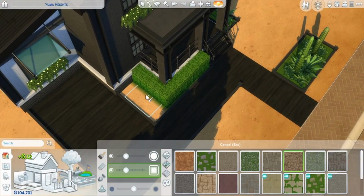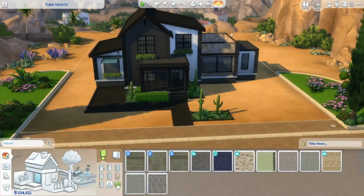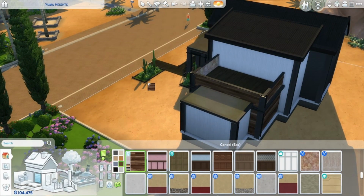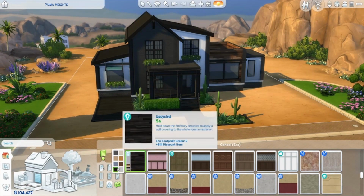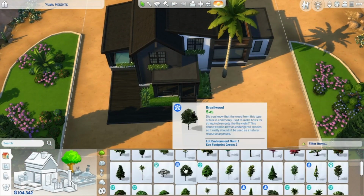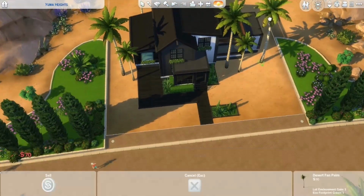But we are in the middle of the desert, and I wanted to build on this lot, not because it has good lighting, because it doesn't. It has absolutely horrible lighting, but because it's a 40 by 30 lot, and also I kind of wanted to build on a sand lot because I haven't built on one of those in a bit. But that was pretty bad because it was kind of ugly and made the landscaping hard, but that's fine, whatever.